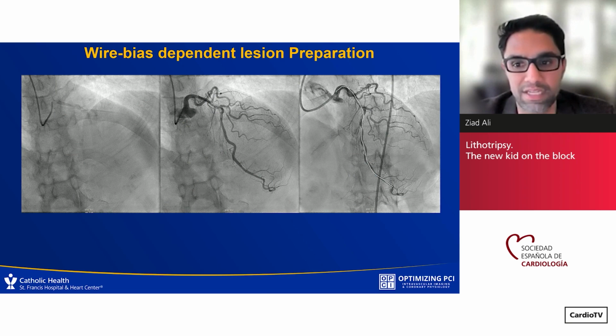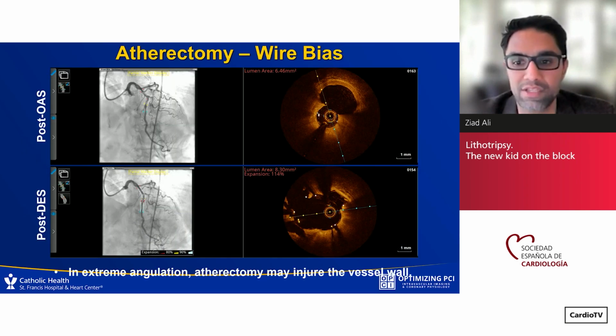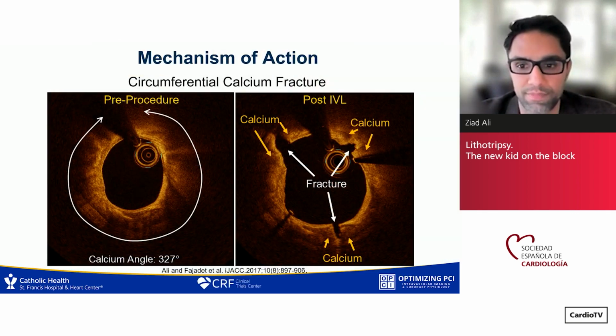The problem is in situations like this, which we see regularly, where the artery shows severe tortuosity. Now look here at what this wire bias has created. It's basically created a huge gutter in the LAD, which ultimately leads to a perforation, fortunately in this situation contained, because the wire bias cannot be managed.